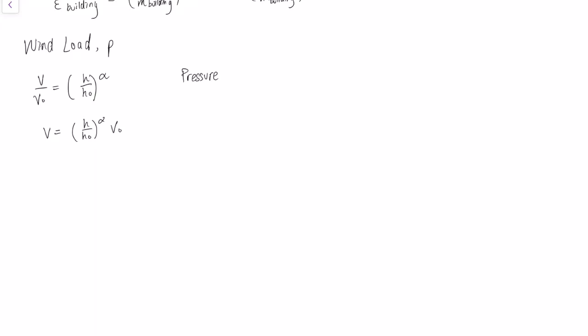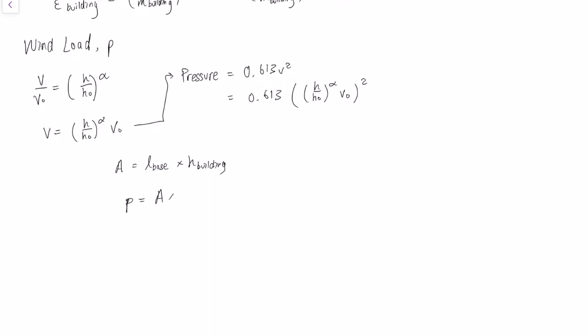Solving for the velocity variable and subbing it into the equation for pressure yields the following. The coefficient of 0.613 is based on the American Society of Civil Engineers Code. It is a result of the calculation based on typical values for air density and gravitational acceleration. The amount of area in contact with the wind is simply the length of the base multiplied by the height of the building. Finally, the force of the wind can be calculated by area multiplied by pressure.